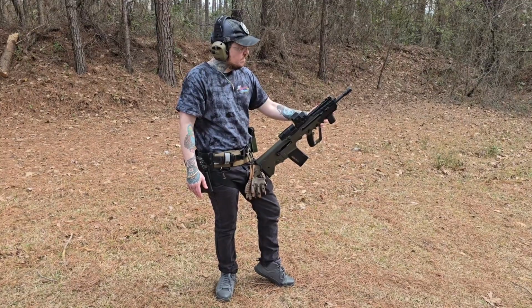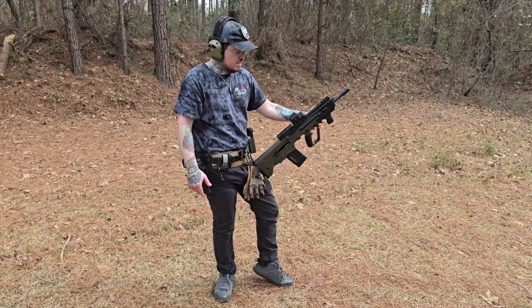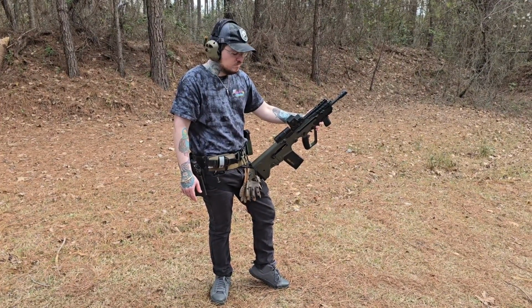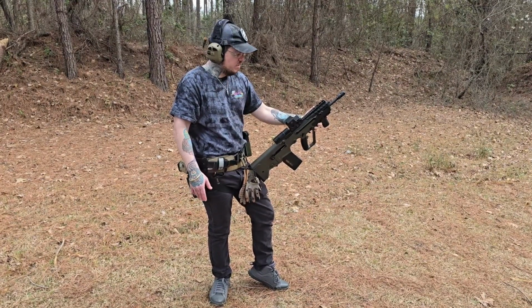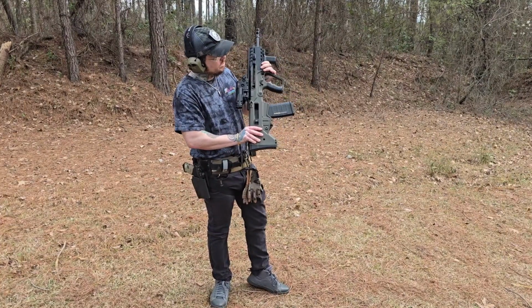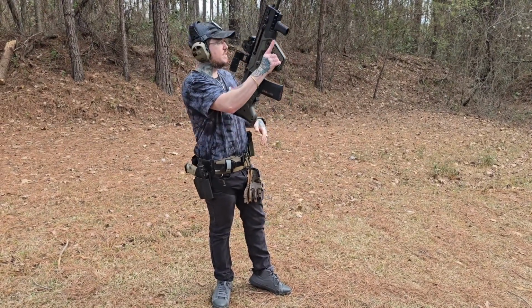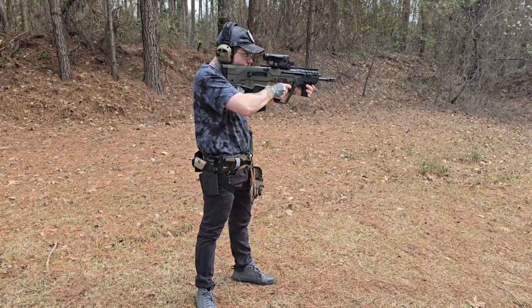So I think this is where the bullpup kind of shines. I've shot this thing already quite a bit. I actually like it a little bit. Not a lot, a little bit. It is a bullpup, I'm married, I got a wife and 4 kids, so there's certain things we can't do, and that's a bullpup. So we're going to go ahead and shoot this thing and let you guys know what we think. We're going to HK slap that bad boy and let some rounds loose.